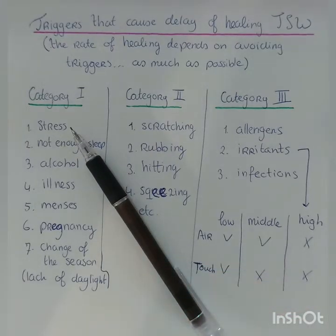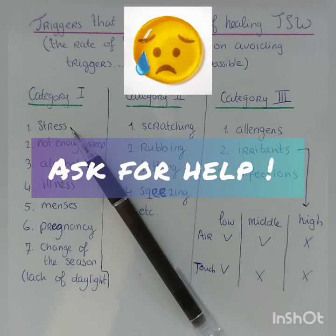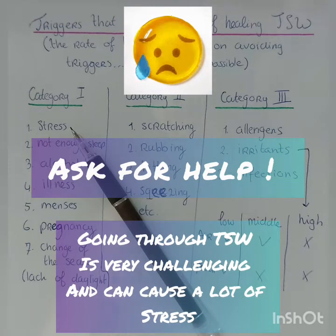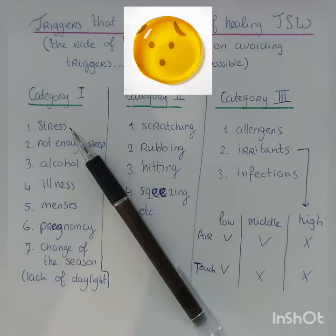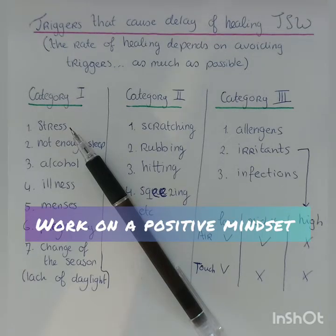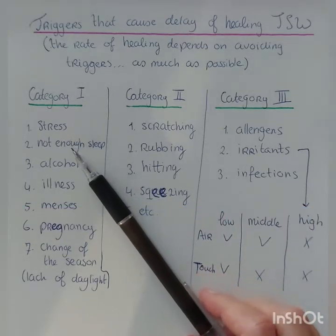Sometimes with stress, you really have to think creatively and see if you can reach out and ask for help around you, sometimes professional help or from friends or family. It's super important that you stay very calm in your mind, and sometimes you have to do some work on the mindset, and this will help your healing.